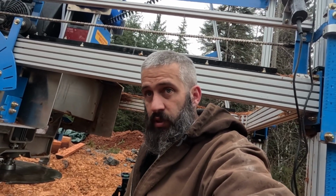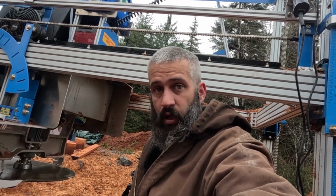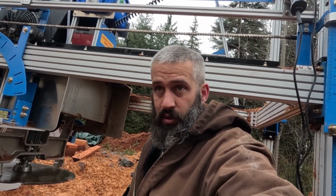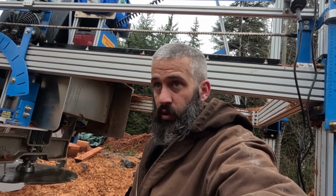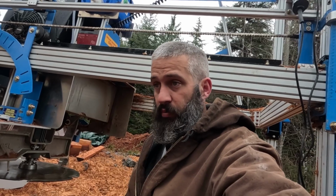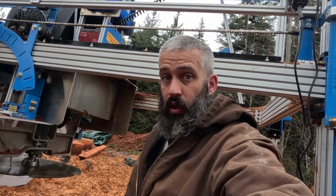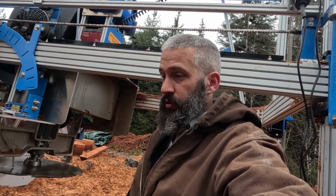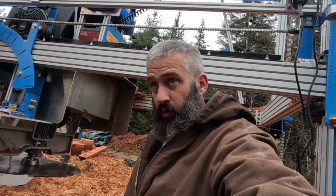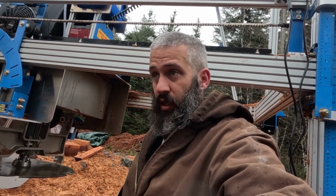So I'm getting down to the bottom of this log, and like I said, I've been dealing with rot all the way through, but I'm starting to see a vibration in part of the log. I think I'm getting to where I really need to be careful, because if I break through all the good wood and then the rot gives out, especially while I'm in a cut, then we've got a big problem on our hands. So what I'm going to do is just tackle the best side of this log and get as much out of it as I can.